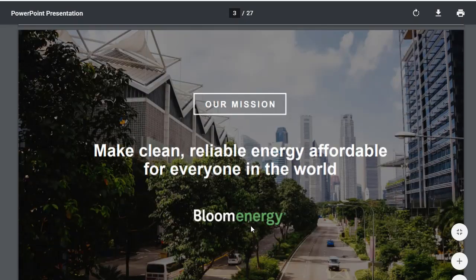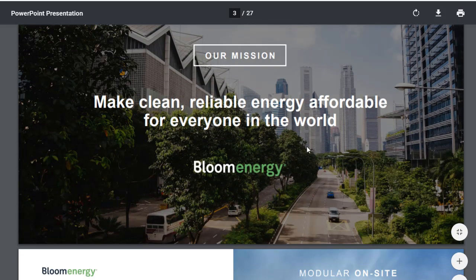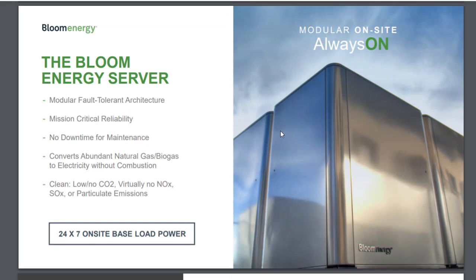So when we scroll down here, we can see that their mission is to make clean, reliable energy affordable for everyone in the world. Yeah, that could have been said for pretty much every company in this alternative energy sector. This is just fluff and inflated words. We have the Bloom Energy Server. That is their main product, and that is a modular fault-tolerant architecture. So it is really meant and designed to be able to run in storms, hurricanes, earthquakes, everything, and that is absolutely an advantage. Mission critical reliability, no downtime for maintenance, converts abundant natural gas or biogas to electricity without combustion, and also hydrogen, I should say, but in this material they just mentioned natural gas and biogas.